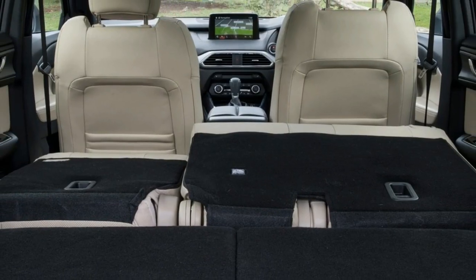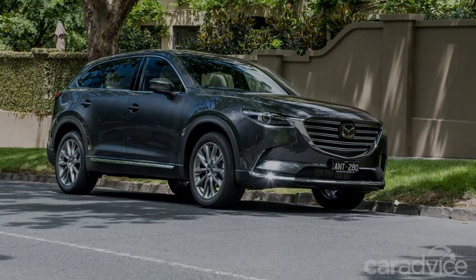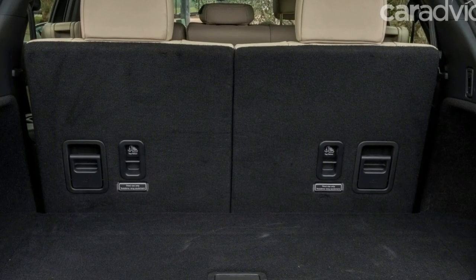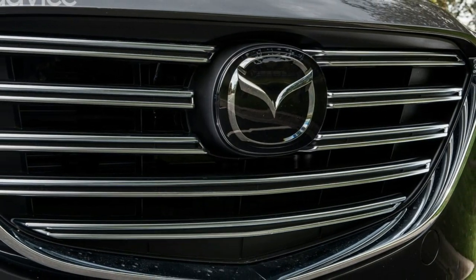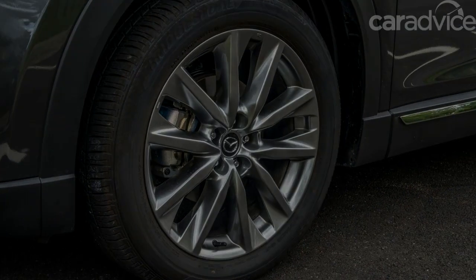If the exterior design wasn't enough for you, just wait until you experience the interior. The driver-centric cabin offers a commanding view over the road. While the car doesn't sit that much higher than a regular sedan, the seating position makes it feel like you're above traffic, which inspires confidence.